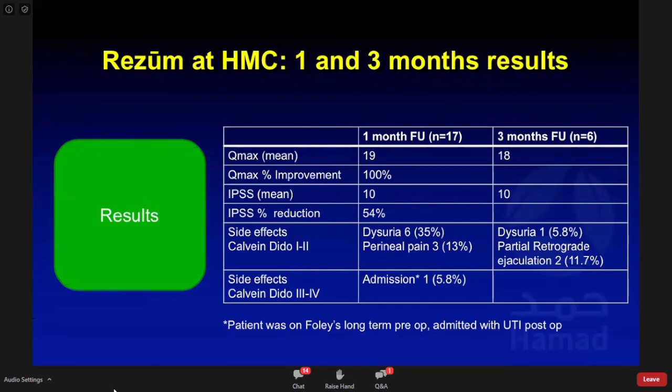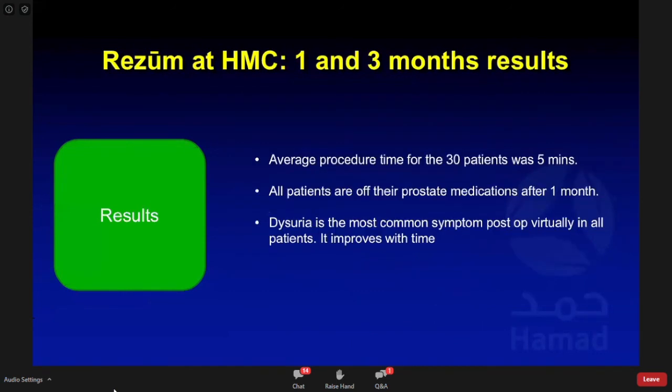At 3 months follow-up, Qmax, the mean was 18, and IPSS score the same, mean like 10. Dysuria, 1 patient complained of dysuria at 3 months. And partial retrograde ejaculation, we noticed that in 2 patients, who said the volume of ejaculation is less. So average procedure time for 30 patients was 5 minutes. All patients are off their prostate medication after 1 month from the procedure.